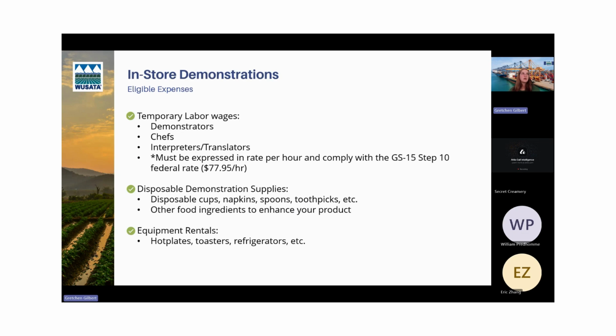So now we're going to get into examples of eligible expenses specifically for in-store demonstration. So this includes temporary labor wages. This could be for a demonstrator, a chef, an interpreter, or a translator. The caveat there is that we need to see on the invoice the rate that they're charging you by the hour, and it also has to comply with the GSA's GS 15 Step 10 federal rate that gets set every year. So for 2025, the highest hourly rate that you can pay a contractor with federal funding is $77.95. So if you're paying someone more than this amount per hour, then we are only going to deem up to the $77.95 eligible, and we will only reimburse 50% of that.